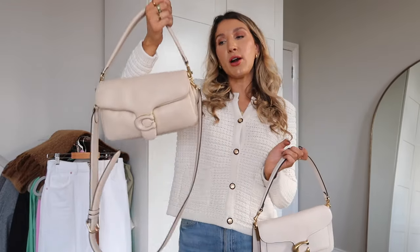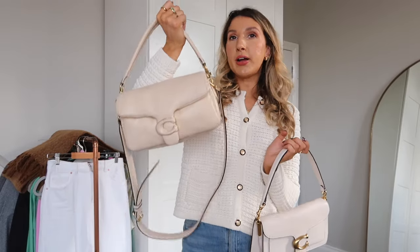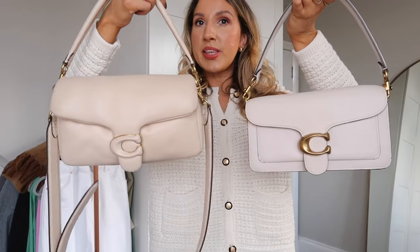So these are both from Coach. This is the Coach Tabby in chalk, and this is the Coach Pillow. One is definitely more of a whitey cream, and this one is more of a buttery cream. I don't know if you can see the difference in shades there. This one is a really good size for every day. I love that it comes with an adjustable body strap as well. I wear it both ways, to be honest, but I love wearing this as a shoulder bag.